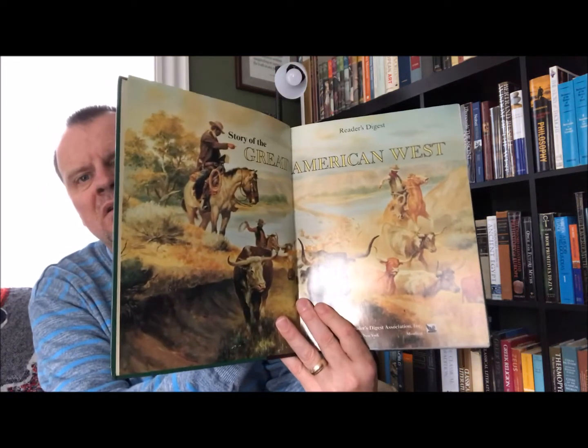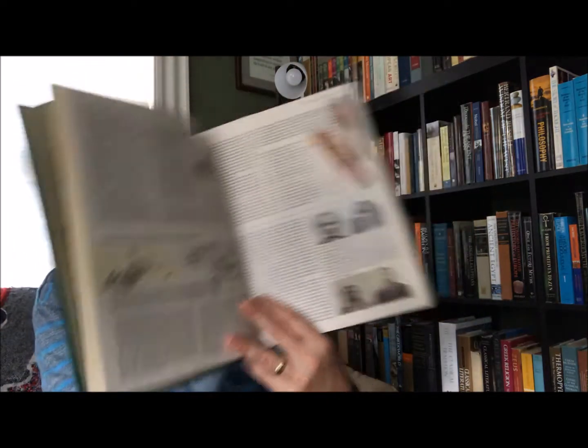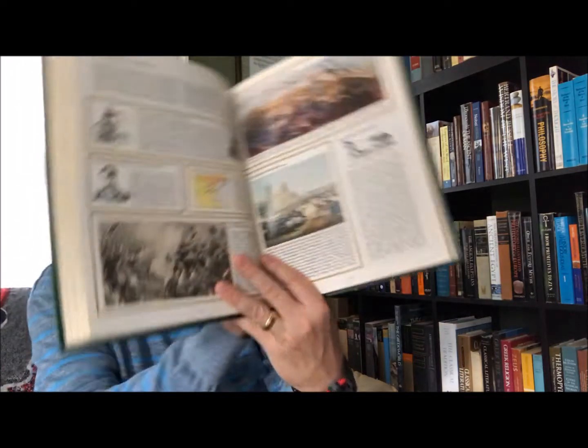Some of the volumes in this set were quite nice, and like I say, I'll probably try to find them again. Then keeping with the theme of the American West, you have a Reader's Digest book here, Story of the Great American West, no longer with a dust jacket. Reader's Digest Association Incorporated, Pleasantville, New York, and the copyright on this would be 1977. Some of these are well-illustrated survey type Reader's Digest volumes.